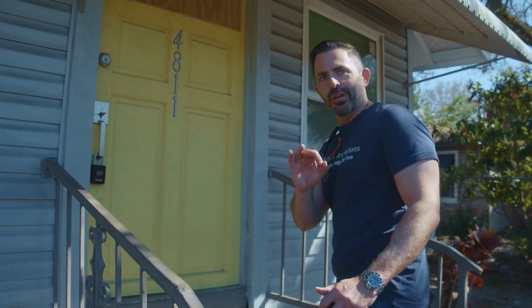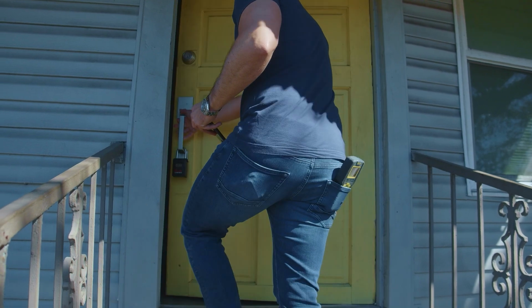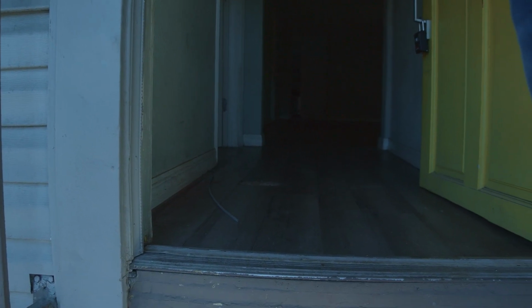Now let's go inside where the real damage is. I like to take a photo of the entrance just to, you know, it's a story.